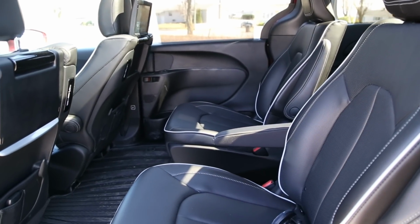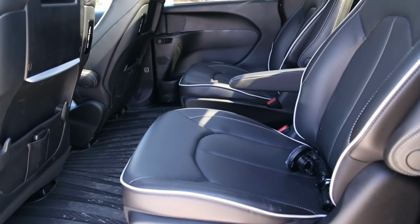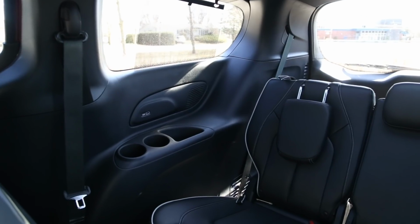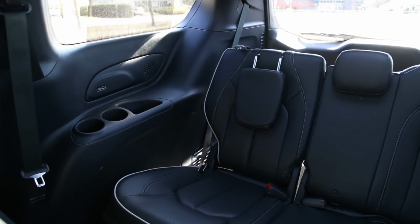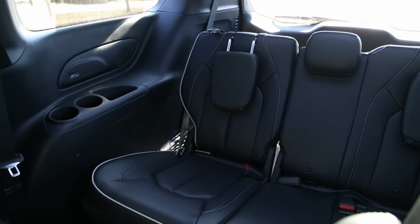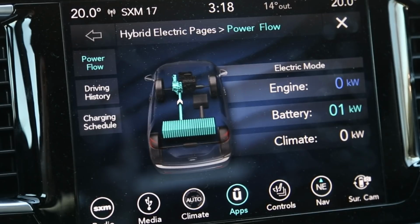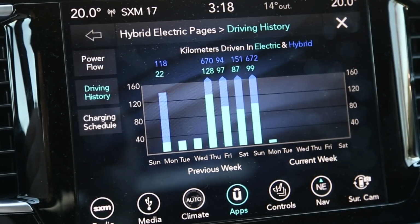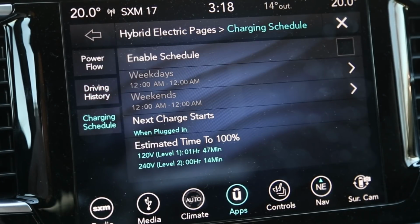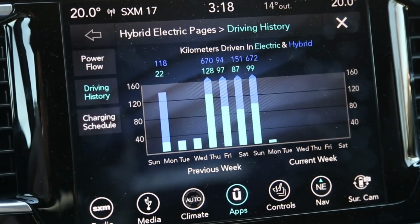Now the one thing I found about this, again, you can go and take a look at our video last year. We talked about everything on the inside here, but I am disappointed when it comes to the information you get for the EV controls here. You do have an e-hybrid screen here, shows you how much you're using battery-wise, engine-wise, the climate settings. It'll show you a little graphic of whether or not you're using the battery or the engine. You do have a pretty detailed drive history, shows you each day for the last 2 weeks sort of thing. You can see if you're in electric mode or in hybrid mode. You also have charging schedule, but that's it.